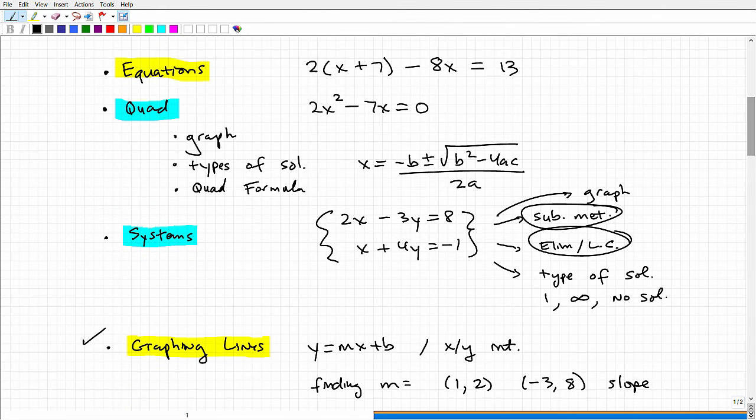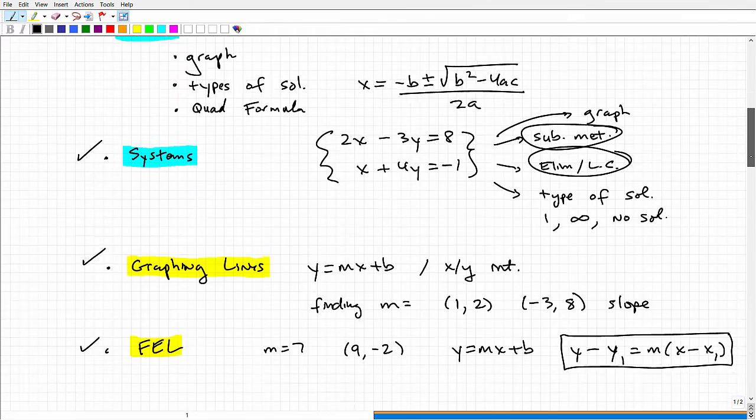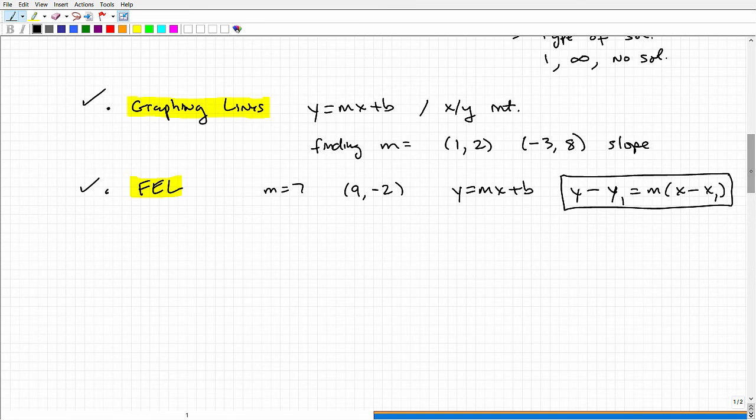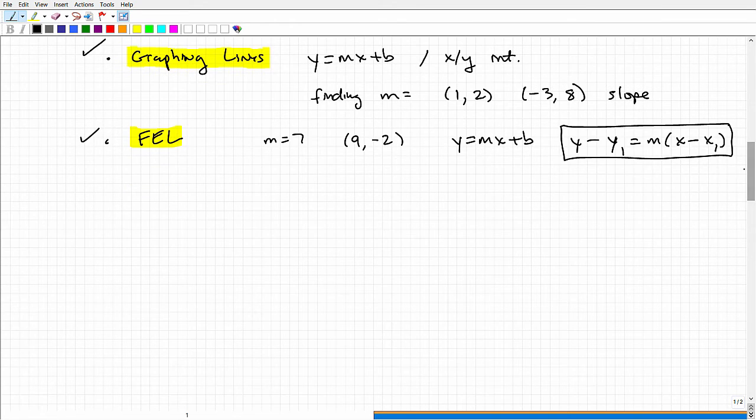So far we have equations, quadratic equations, systems, graphing lines, finding equation of lines. Now you're probably saying, well, yeah, this is like the entire course. Well, yes, I probably am saying that. All of it is important, and you're going to need it. If you're in Algebra 1 and you're in high school, right, you're going to need a lot of this material for geometry. You're going to need it in Algebra 2, so you might as well learn it now because it's only going to get more challenging. So that's why you want to give yourself enough time.